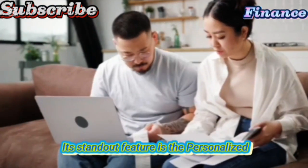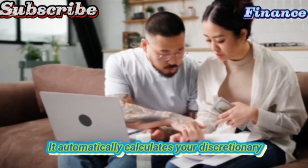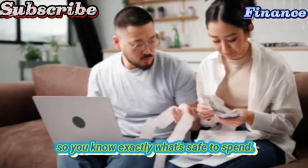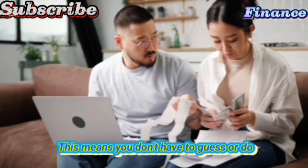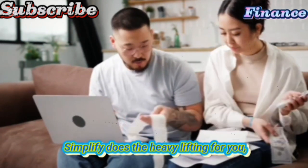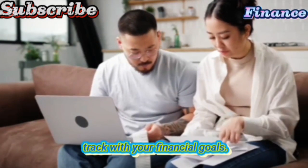Its standout feature is the personalized spending plan. It automatically calculates your discretionary money after bills and essentials, so you know exactly what's safe to spend. This means you don't have to guess or do mental math. Simplify does the heavy lifting for you, helping you avoid overspending and stay on track with your financial goals.